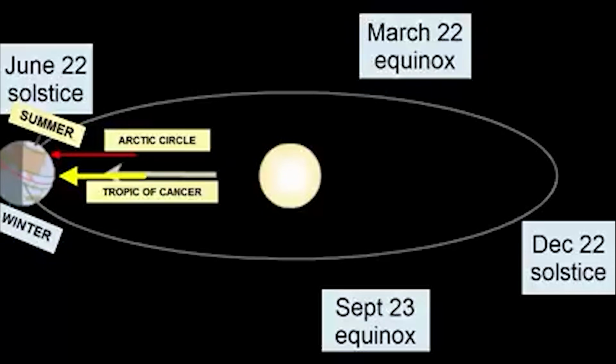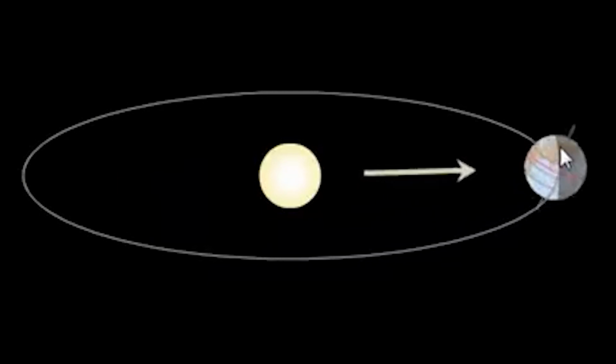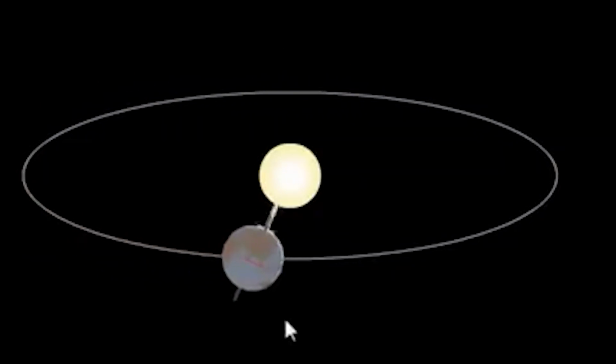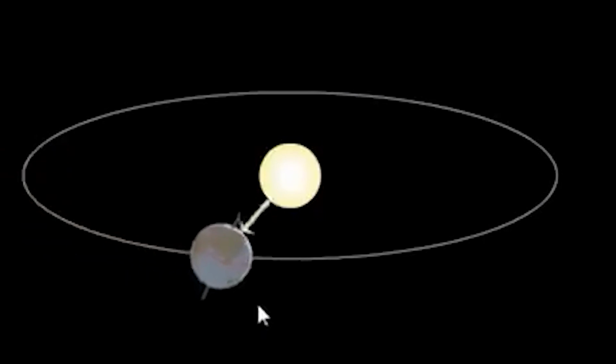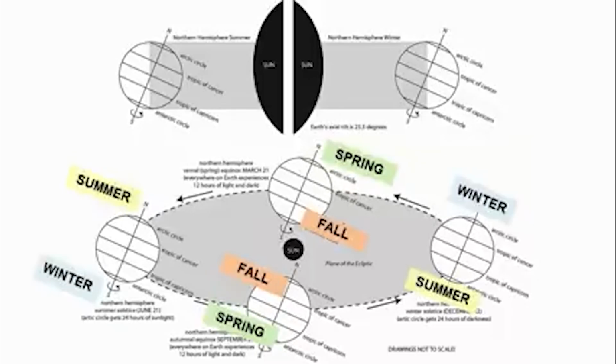As we continue to watch this process, we can see that the Southern Hemisphere moves through this 1-year orbit from its winter through its spring, summer, fall, and back to winter, while the Northern Hemisphere experiences the opposite season. Note that each solstice and equinox represents opposite seasons in opposite hemispheres. The winter solstice in the Northern Hemisphere is the summer solstice in the Southern.